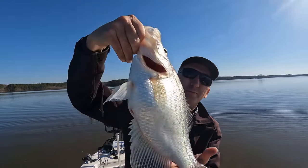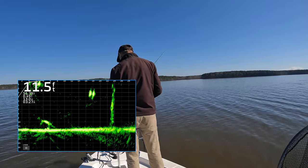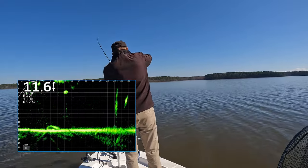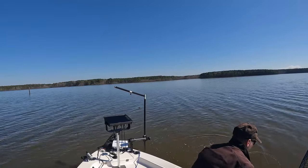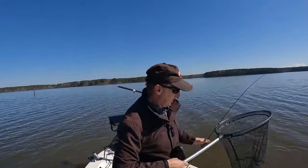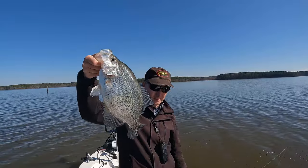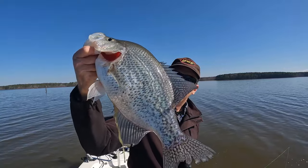Fish, beautiful, full of eggs. Nice. That is the monster crappie right there. That is a huge, huge, huge crappie. There we go. Oh, now that is what you look for. Marked crappie right there. Massive, massive.